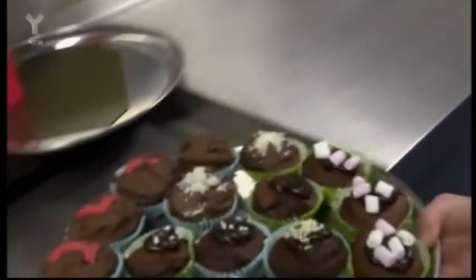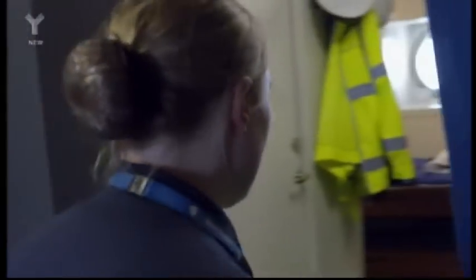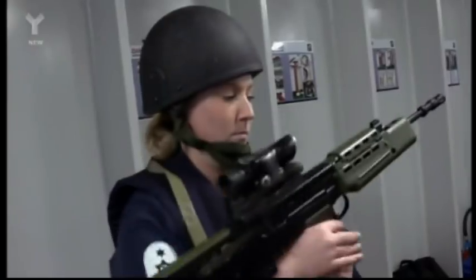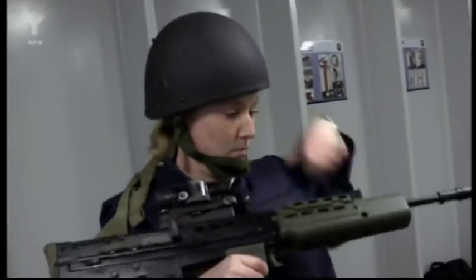Made him these. Kirsty's primary role is as steward to the captain. I brought you a little present. Oh! Is it a diet cake? Yeah, of course, yeah. Excellent. In that case, I'm allowed it. But Kirsty's secondary roles are as first aider and member of the response force.